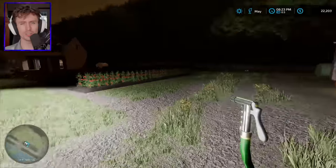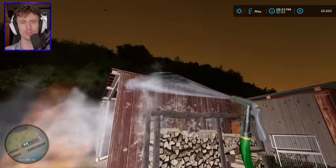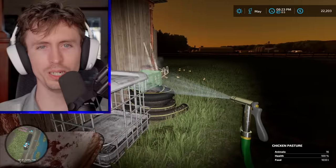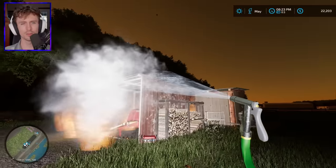Okay, the fire department's here and set up. I'm gonna try and help them out with my garden hose. I'm sure that they appreciate this. I'm definitely not just getting in the way by doing this. But I'm trying to save my little baby chicks. They're like 10 feet from imminent death. I do not want crispy McNuggets. Not right now. Oh my gosh.